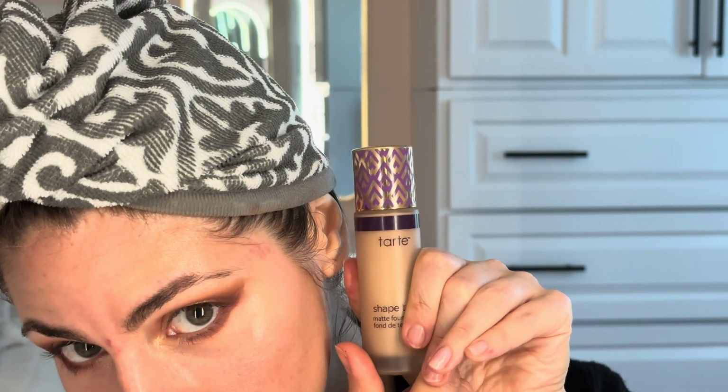I like to use my Tarte Shape Tape, and I just tap it on. It's a little extra red, like that. I like to go in here as well, maybe a little here. And I will just tap it into the skin.